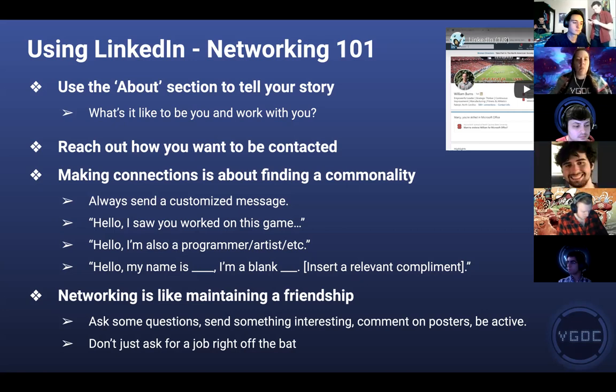It's like the small talk you'd make if you were to actually go to GDC, but just online. So that's some LinkedIn 101. Don't be afraid to just reach out to strangers on the internet. And you want to pick and choose your connections, because you'll get a bunch of recruiters sending messages to you that maybe won't be related to what you do. So you can filter through that, but try to build around what your ultimate goal is.